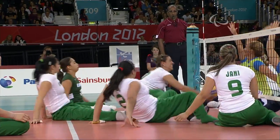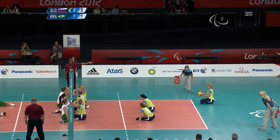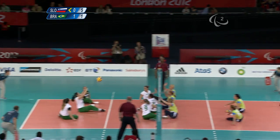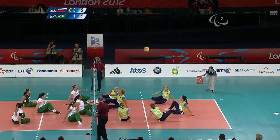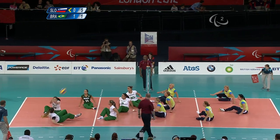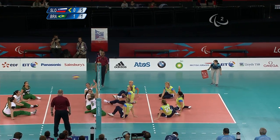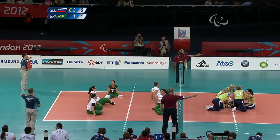That's a great block. Just kept their hands away from the net there. Only just, the Slovenians. 5-1 they lead then. That's a good block, but... Oh, good shot. Right to the back of the court.